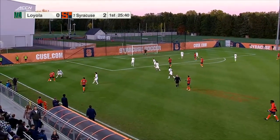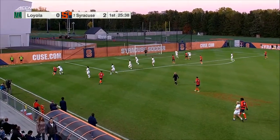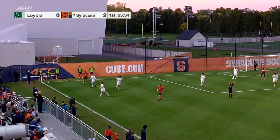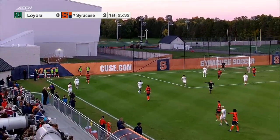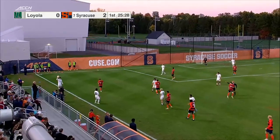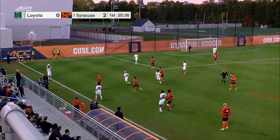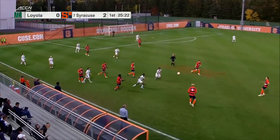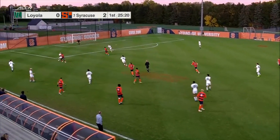There's a quick set play for Syracuse again. Like I mentioned, they really try and capitalize on a speedy setup. Sean McAvoy with the ball for Loyola. Safe play up the line. Schoberg boots it back.